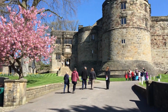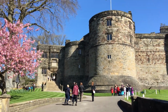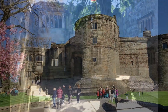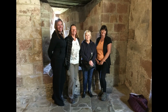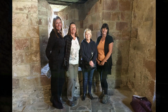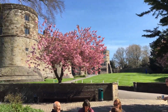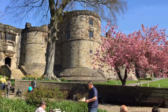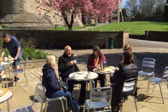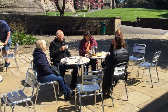We met up with Brian and Nina around 11 o'clock and went on a tour of the castle. So we finished our tour of the castle. Very interesting, very informative. And now we've stopped for a cup of tea, having a cup of Rosie Lee.